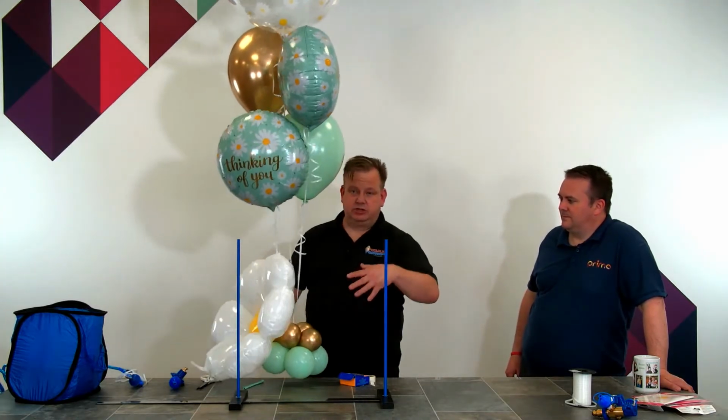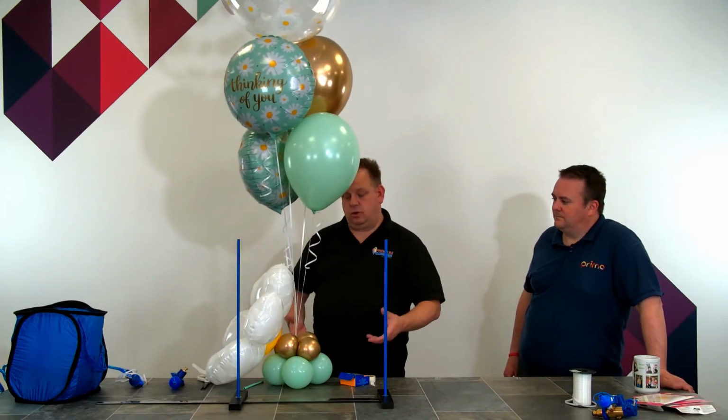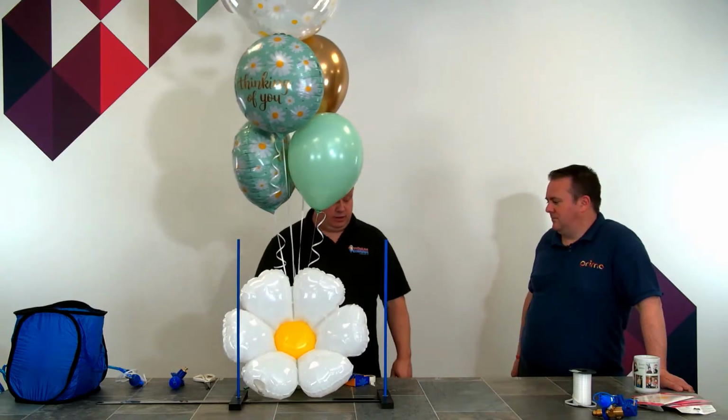Now, if you wanted this to sit on the floor to walk around, we can add some more greenery on here, or add a second one on, or whatever you want to do. It's entirely up to you. In fact, we would encourage you to play with it and see what you come up with.